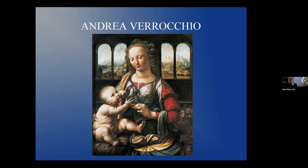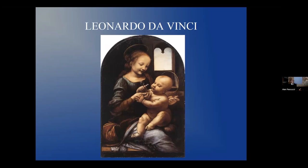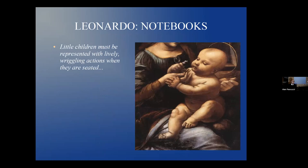Or Leonardo da Vinci, this Benois Madonna, in which you get this plump little baby with all the ripples in his arms and his legs, and I don't have to point them out because they're right there. And Leonardo is the only artist in whom I found a direct reference to baby fat in their writings. He doesn't just say baby fat, but this is what he says in his notebooks: little children must be represented with lively, wriggling actions when they are seated. And that's exactly what he puts into his paintings, these wriggling ripples of flesh.